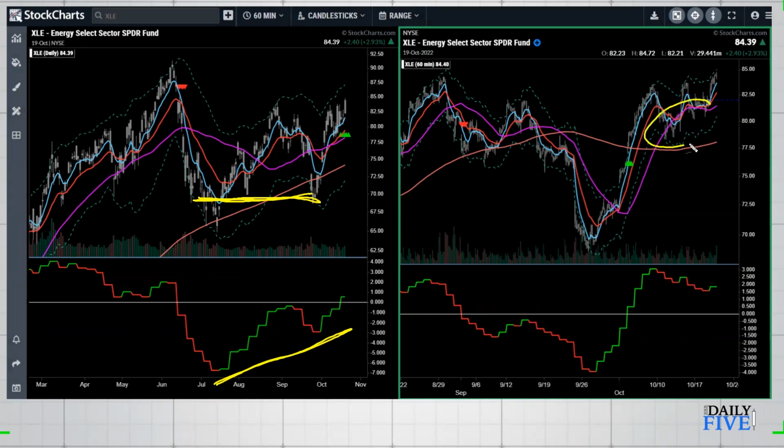That also flagged a little bit sideways and produced a regular trampoline move, which is price below the 50, but the Moxie indicator above 0. That's a bullish setup. It's kind of like trying to stick a beach ball underwater, it wants to pop right back up, which you can see price has popped right back up.